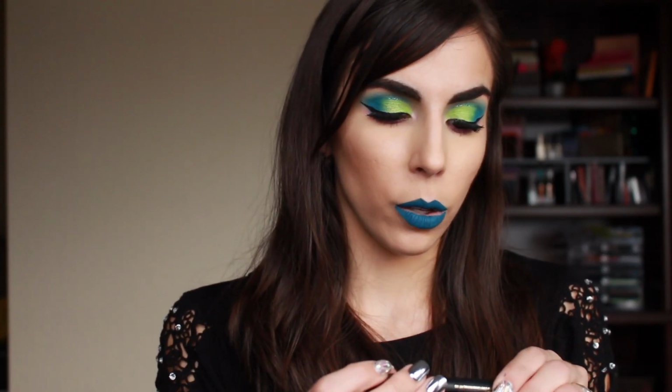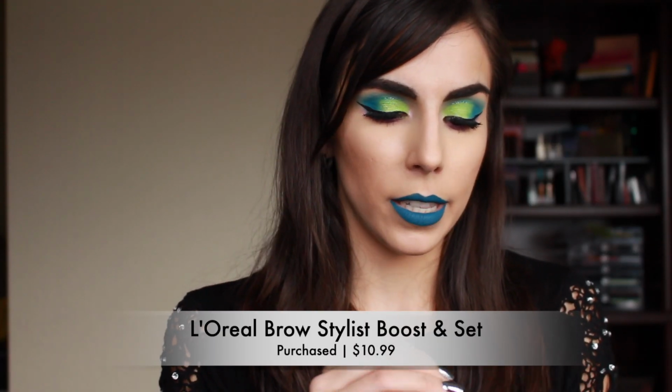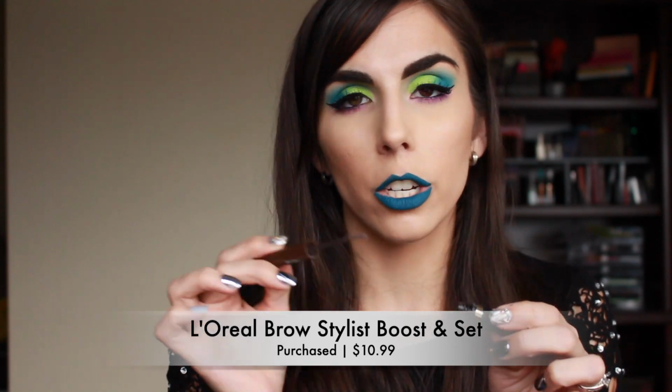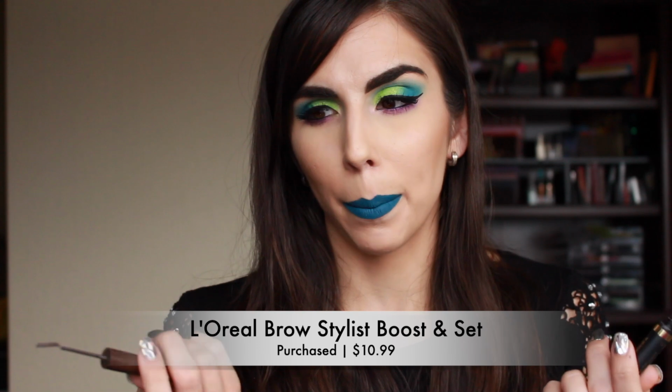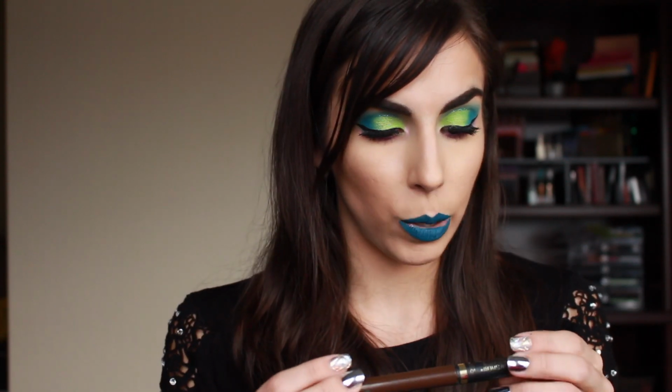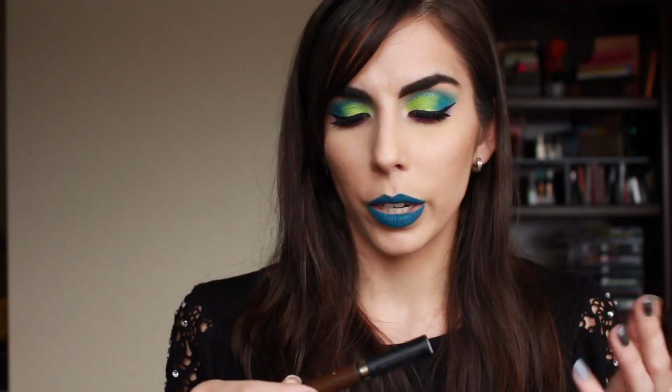And last up is the L'Oreal Brow Stylist Boost and Set. This, I just can't get any more product. I mean, it looks like there's product on there, but when I actually use it on my brows, it looks like nothing is happening. So it is done. And this one I wouldn't be opposed to purchasing again. I think I would definitely get a darker shade. I got dark brunette, but I felt like this lightened my brows a lot, so I'd like something a little bit darker. That seems kind of weird, but it definitely looks lighter. Dark brown, I would not call it dark brown.